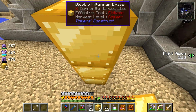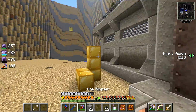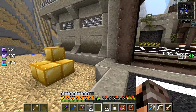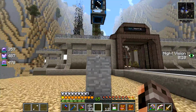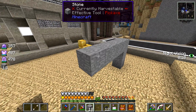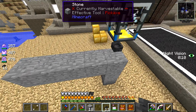It's producing aluminum brass. Okay, why? You don't need any aluminum brass. No, sure, we don't. But it's a pretty nice looking block. Goes very well with the theme. Makes sense if the factory produces it. So what I want to do is I want to have a visible production chain of that, and we're going to use these casting channels.